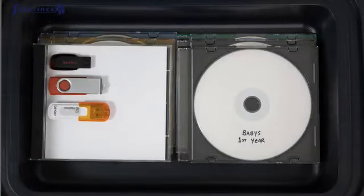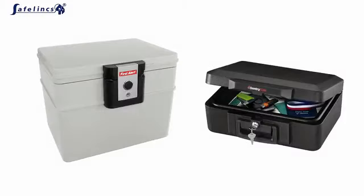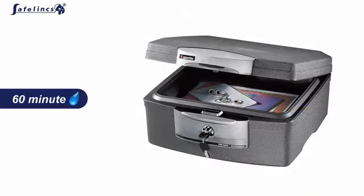CDs, USB sticks, and hard drives can also be stored in fireproof chests, but it's always best to check with a provider first. Chests usually offer protection for 30 or 60 minutes, and some offer the addition of water protection.